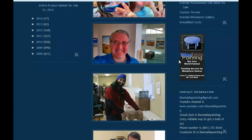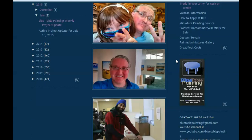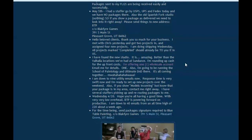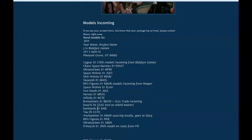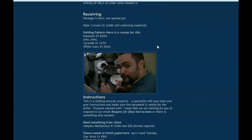I mean, last year was all I could do just to take care of all the administration of the studio. So anyway, I put up pictures of staff and of me and stuff like that. And there's updates. Like the last 3 days, I've had daily updates for all my clients telling, you know, about package arrivals and stuff like that. So models incoming. So these are the projects where models are still coming. And then in receiving, where I've got it, but I haven't opened the packages yet.